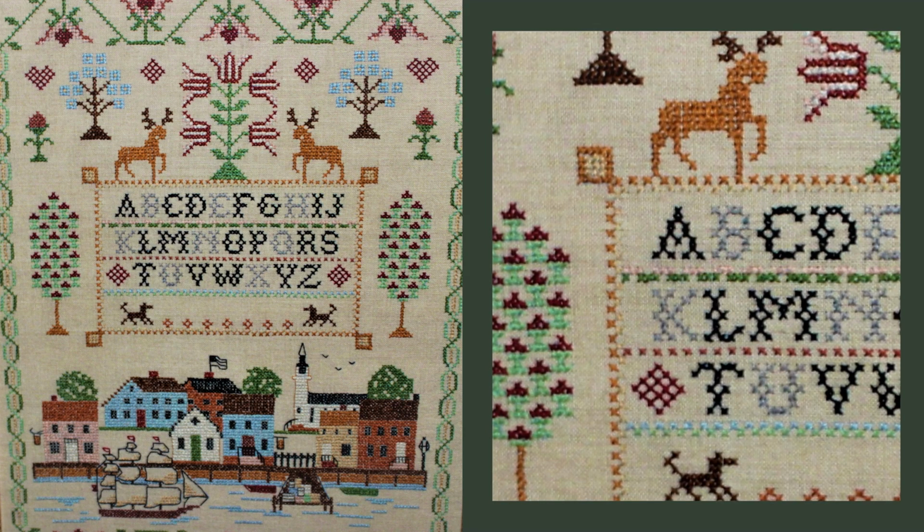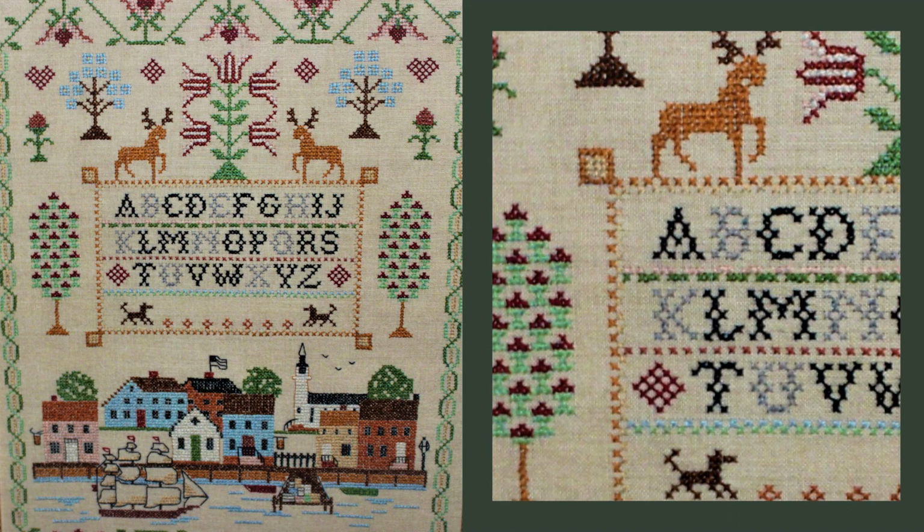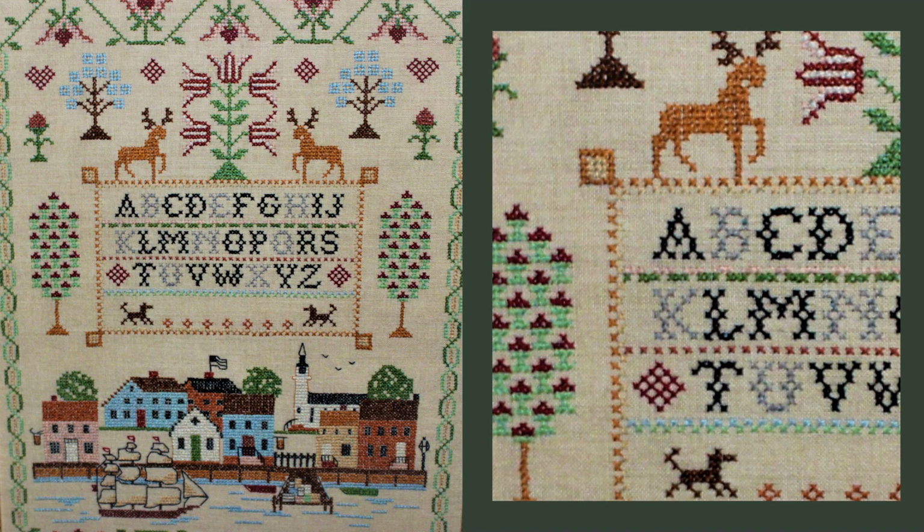However, for young women who were not from wealthier families or were orphaned, samplers became a way to demonstrate that they had the necessary skills to work with the needle and thread. In a way, these samplers served as resumes to showcase that person's ability and skills in needlework. Can you imagine going to a job interview and handing over a sampler as your resume?